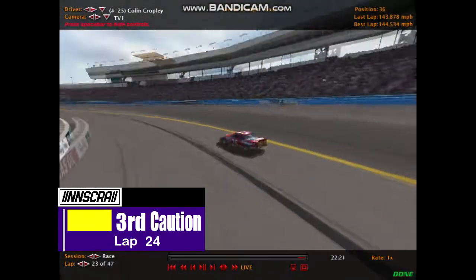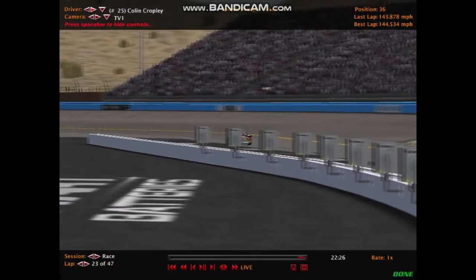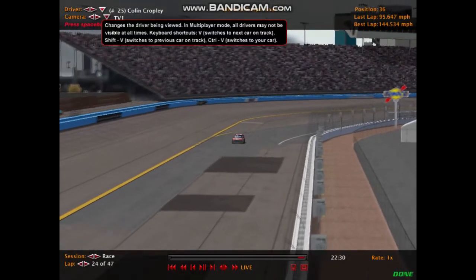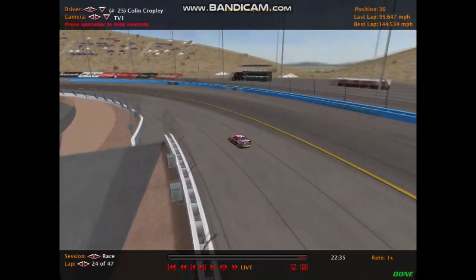We'll see who the caution flag is for. It's Colin Cropley in the 25 car. Colin trying to get himself in the top 10 in the points chase there, and that's a tough break for Colin. Winner of the 2nd race at Dover this season.